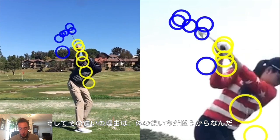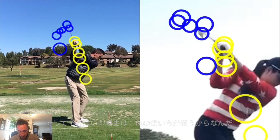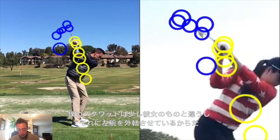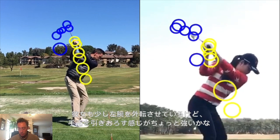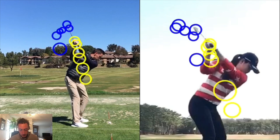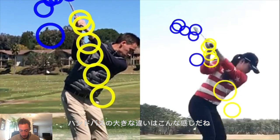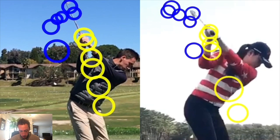And I would say the main reason for that is because my body moves slightly different in that little transition, right? So my little squat move right here is a little bit different than Yui's. I'm more abducting with that lead arm, and then Yui's more so kind of pulling the arm down, even though she does have some lead arm abduction. So that's pretty interesting right there. Now, if we go take a look at the hand path again, we're going to see the main difference between our two.